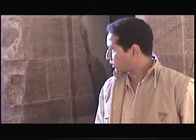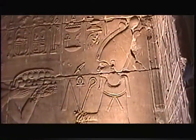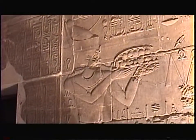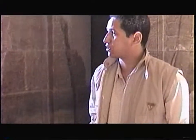For the first time you can see a figure of the god Osiris, god of the dead, god of paradise, and also god of vegetation. So here the god Osiris, his body looks like a mummy with two legs bandaged together and holding the royal signs.